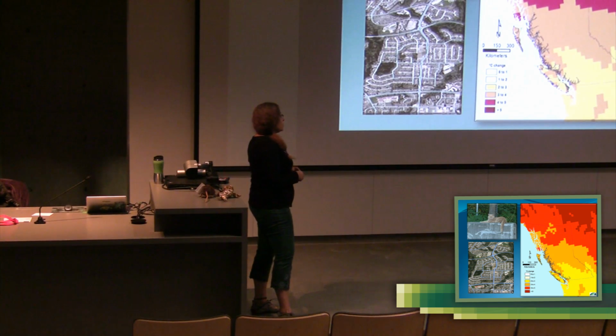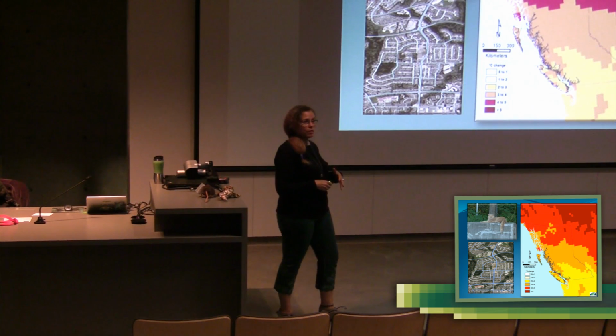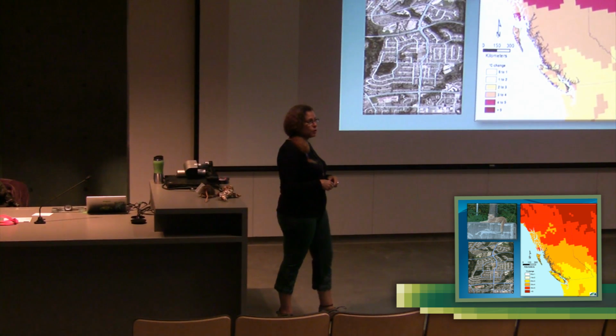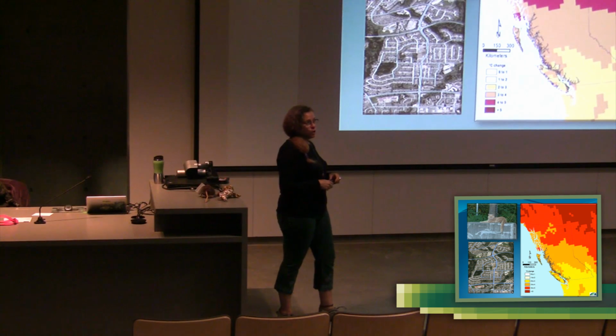In regards to climate change, it may not seem like a lot when we talk about temperature change in British Columbia and more specifically on the South Coast. The projections are around 2 to 4 degrees temperature change by the end of this particular century. But if you're a species like salmon, 2 to 4 degrees is a huge amount of temperature change to have to deal with. Salmon are a cold water species. They don't have a lot of tolerance for major temperature changes.